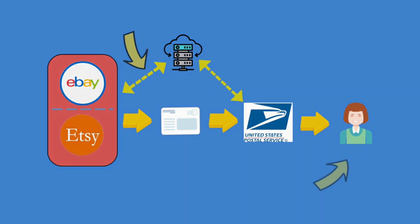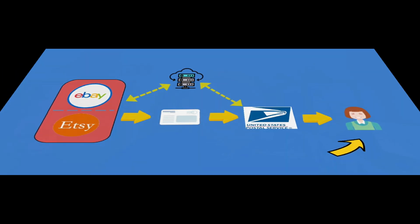If everything is successful with the delivery, then you got a happy customer, like at the end here. Even though the scans are not happening, most of the time the customer gets the card and they're happy. So that's how it works. Pretty simple. A lot of information, a lot of moving parts, a lot of stuff can happen. Never really know where the problem is, but sometimes it does show where the problem is.